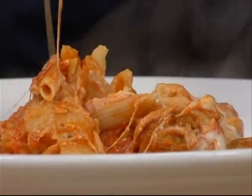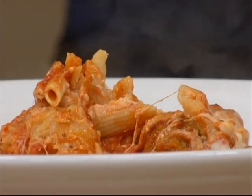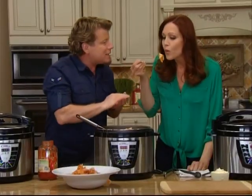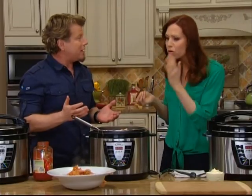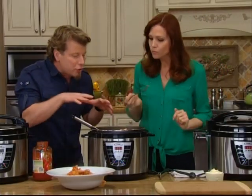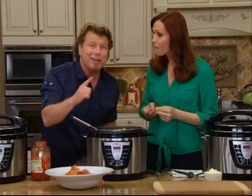Let me try it. Packed with the best flavors directly inside the pasta. Okay. Mmm. Mmm. It's done perfectly. How does it taste? Is it perfect? It's so good and it's just the right consistency. And we got to cook it all at one time in 10 minutes with the touch of a button.